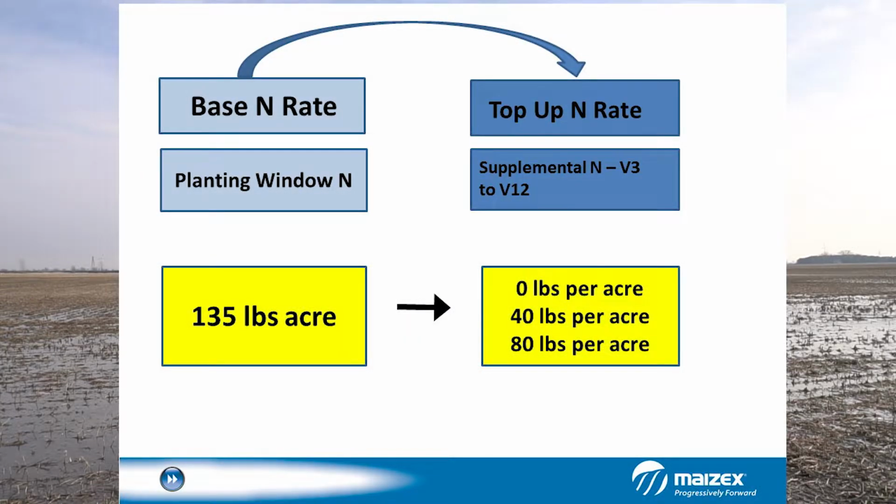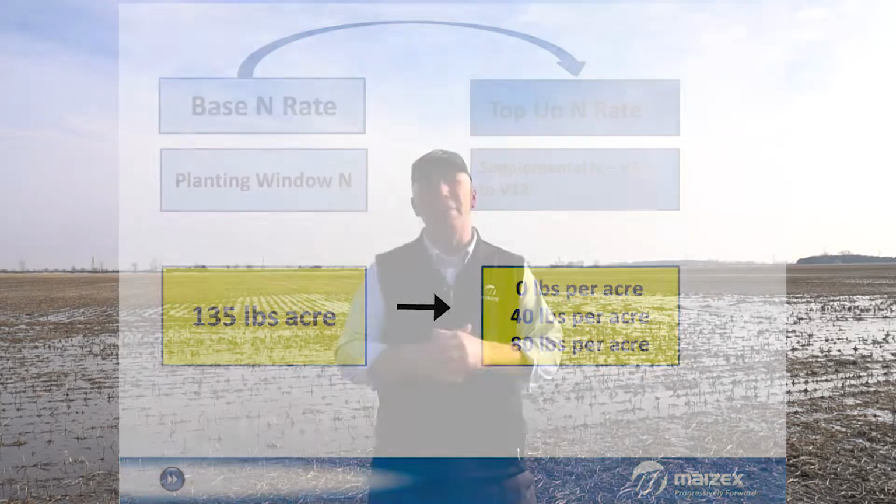I would suggest to you that his key decision in terms of top-up rate is whether it's a year where he needs no more N, so a 0, maybe an average year where he might need another 40, or maybe a year where he needs another 80 pounds of N top-up. So the interesting thing this winter in terms of discussing nitrogen is that if you have some rainfall data, you can do some assessments as to whether that top-up rate should be 0, 40, or 80.